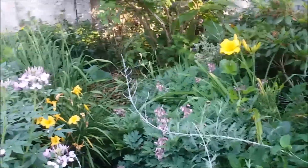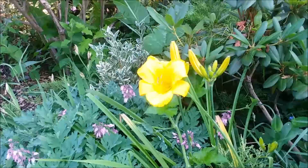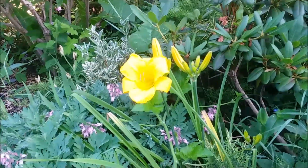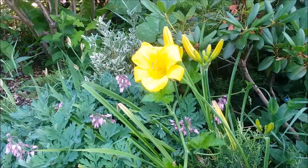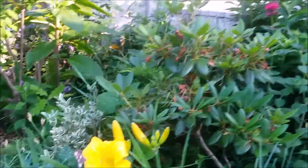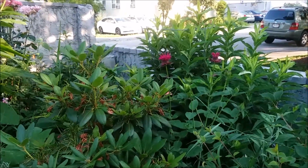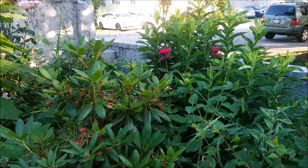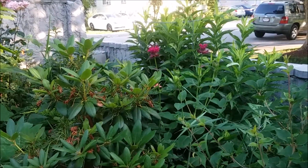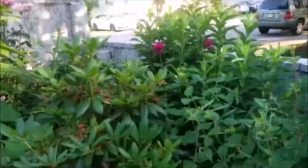Do you see my daylily? Isn't that beautiful? I like the coloring. And this, I just planted this year, this bee balm. This is a new color for me. And it just opened up this week also.